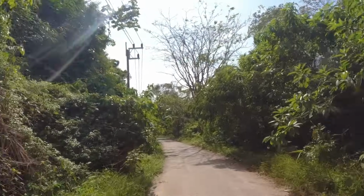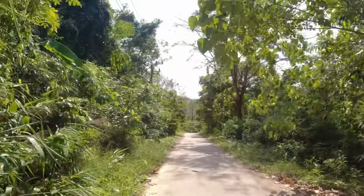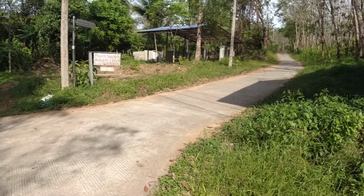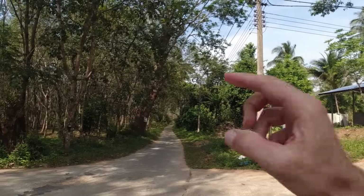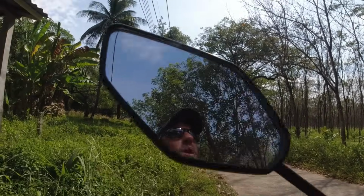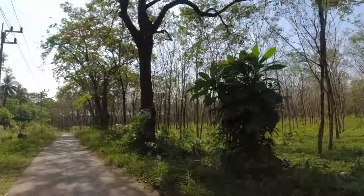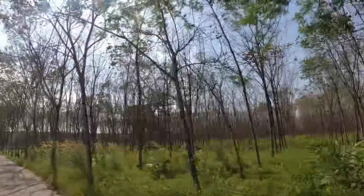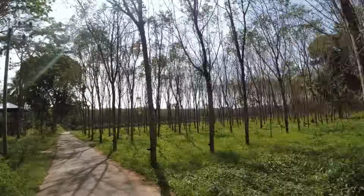Okay, heading down the hill, back to that other road that I was on in the first video when I arrived here. So I'm now at the junction, back that way to the main road, and then down here to where I was when I eventually realized I had gone the wrong way. Again, more of the rubber trees collecting sap. Actually, this is probably the same grove that I showed in that other video.